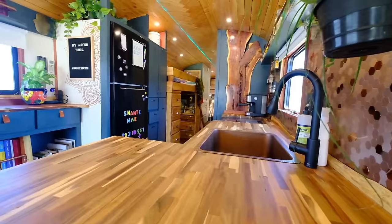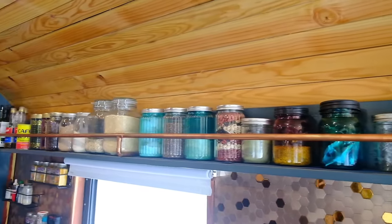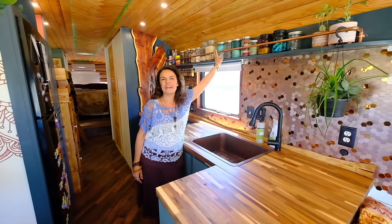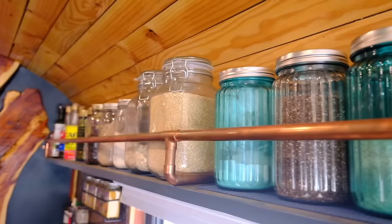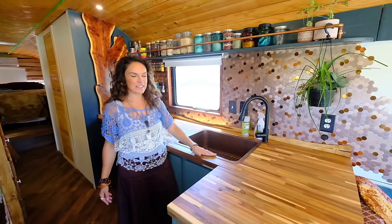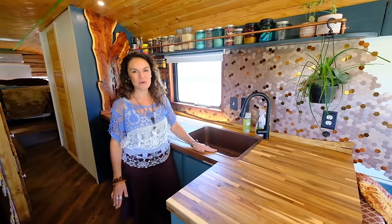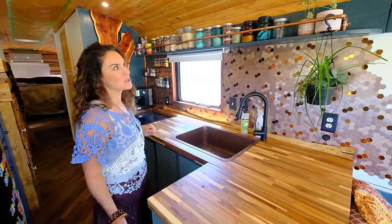Continuing on with the kitchen area, this is another part of our floating shelf system. And this time we went with copper to hold everything in. And I love it because last time in our old bus, we just had the copper sink and that was the only piece of copper in the whole bus. But now it's pulling in and I think it's gorgeous.